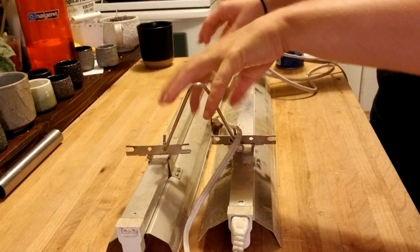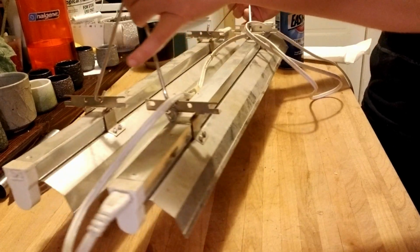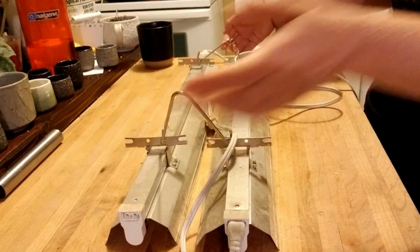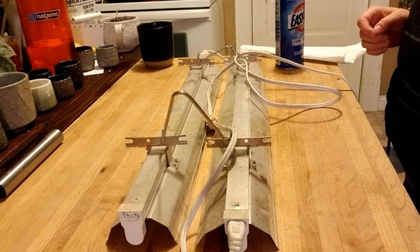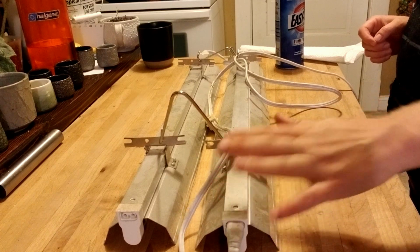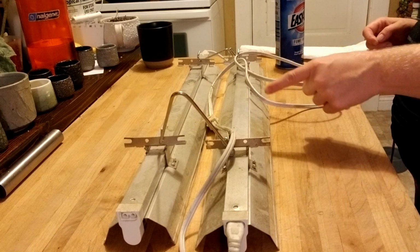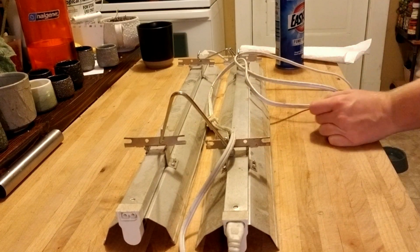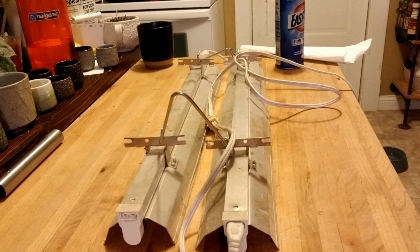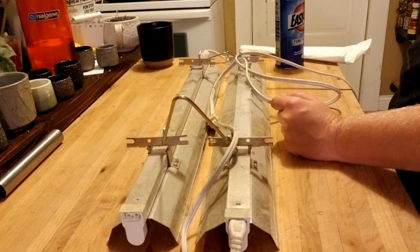My manager at work was getting rid of some of his T5 lights and brought one set into me. Apparently there might be more on the way to me, but for now I have these bad boys. They work. One bulb is out, hence why I bought another bulb yesterday. It was $10.